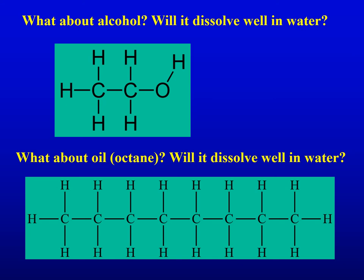What about this? This is octane. This is what's in your gasoline. Octane means 8 carbons surrounded by hydrogen. You basically have two kinds of bonds in here, right? You have the carbon bond. What's the electronegativity difference? It's the same. And then you have carbon hydrogen. Very small difference, right? Very tiny dipoles.